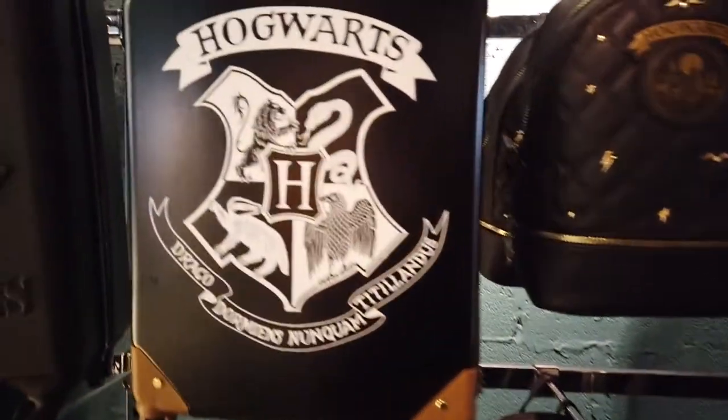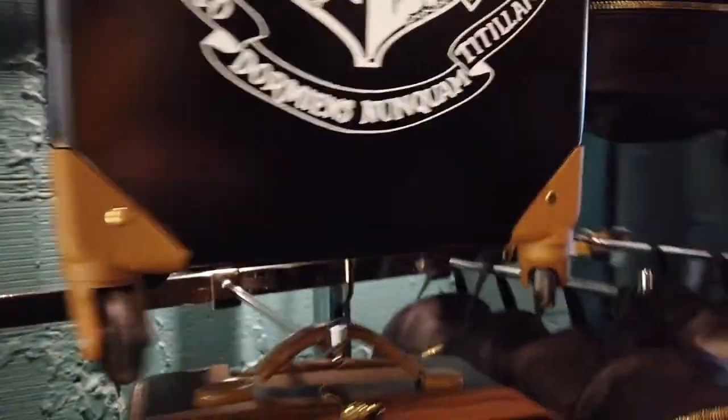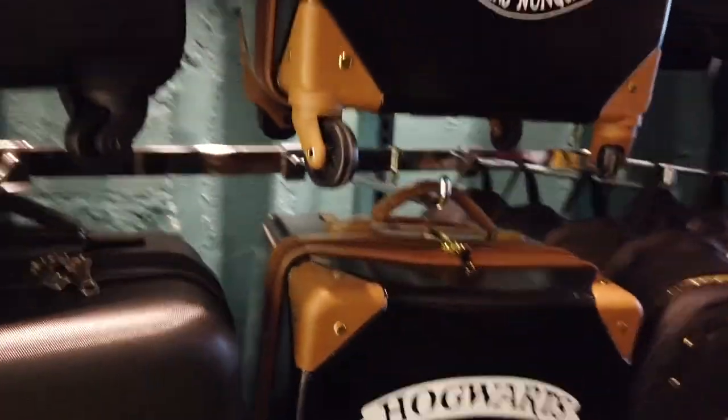And another style suitcase to the one we saw earlier. I believe that might be the same price. I don't see any tag on this one. So turning around, we go into the main shop. We've got cashiers. Near the cashiers, you have some pink stationery.